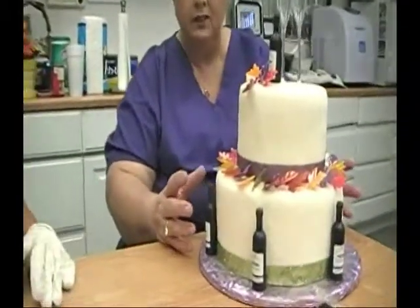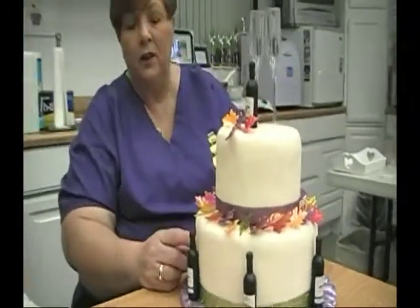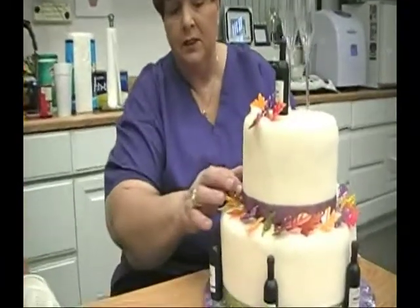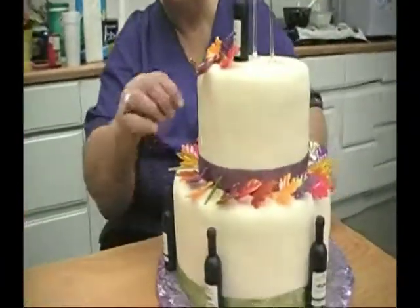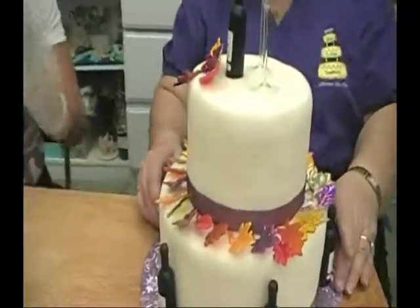You know, your friends should love you enough to be fine with it if it isn't perfect. This particular one is covered with fondant. And then all you do is put real ribbon. This is real ribbon, and if it's a dark color and you're concerned, you can put a little piece of white ribbon underneath. And then put the colored ribbon, so it really pops out.